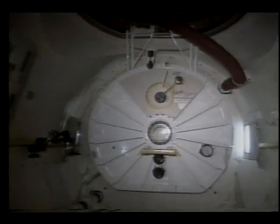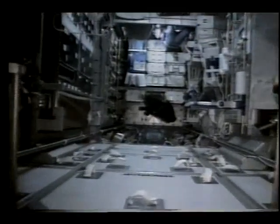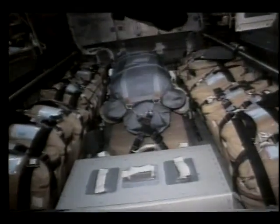Thanks for providing the docking module to us there. We appreciate that, Bill. We're going to make a turn here into the Spacehab. Kind of flying into the hab here. You can see the Orlan suit stowed down there at the bottom. And kind of panning up all our return bags with the blue labels.